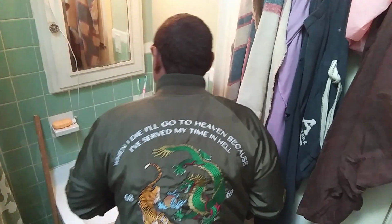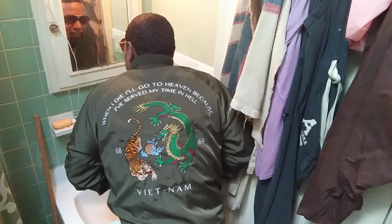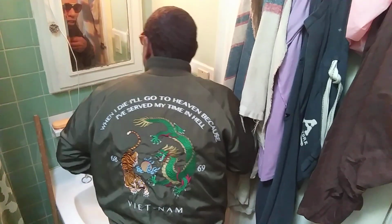All right, guys, this is the last jacket. I love this jacket right here. I love it. This got like Saigon, Cambodia, Vietnam, a few places there. In the back, I don't know if you can see it. All right, maybe I should just read it for you guys. So I like this jacket. Got the dragons on the side. Yeah. All right, we got 10 minutes.